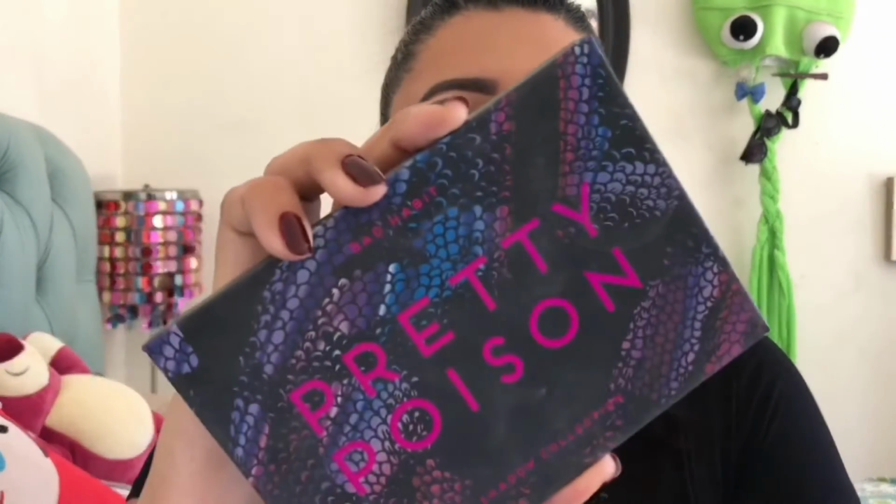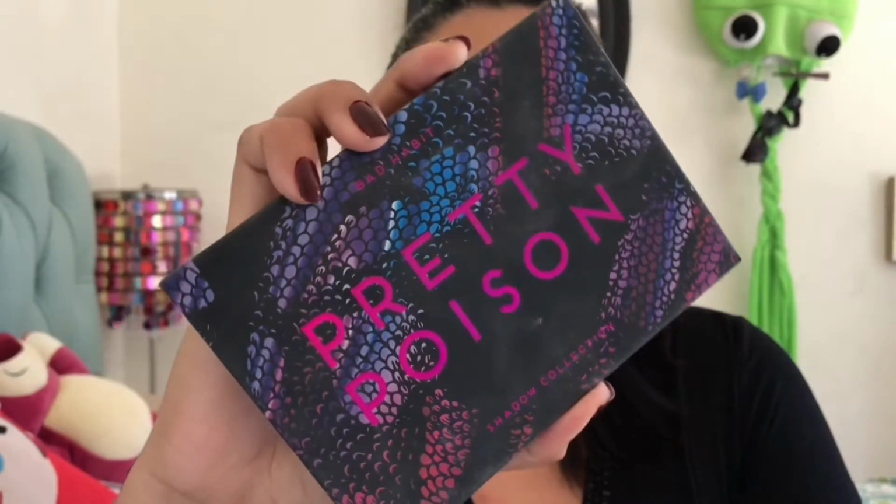Question number 7, one that inspires you the most. For this question, I chose another Bad Habit palette, and this is the Pretty Poison palette. As you can see, it's so beautiful. I remember when this first was announced, I couldn't wait to get my hands on it. It's the packaging, right? It's really heavy and weighted, so it feels so good in the hand. It's so soft. I love it.